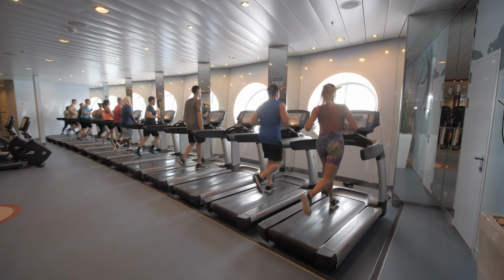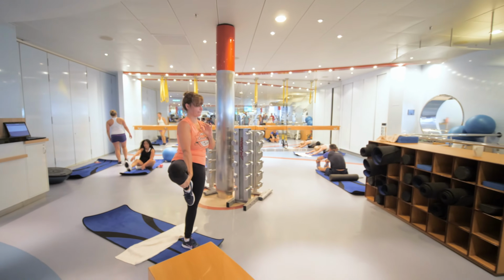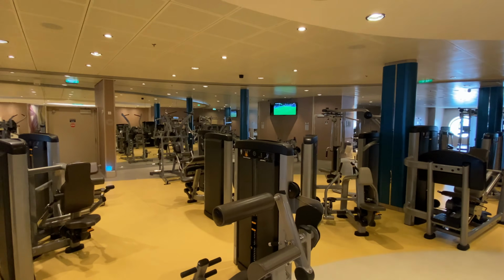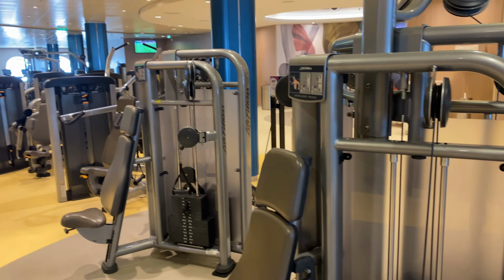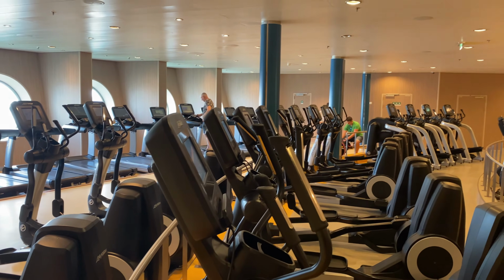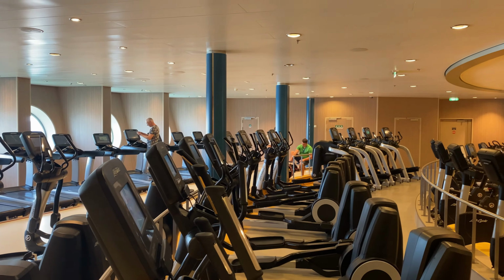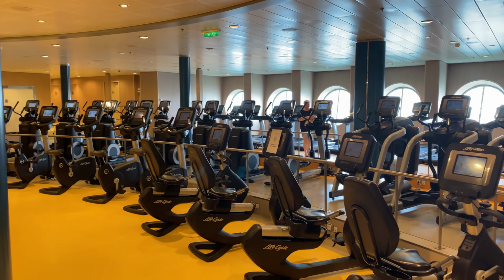In the front of the ship is where you'll find the fitness center. You have to walk through the front main area here to get to the fitness center that is located in the back. They have a lot of state-of-the-art equipment here with staff to help you get started if you don't know how to use some of the equipment. They also offer a variety of classes that you can join if you're more into a group workout.